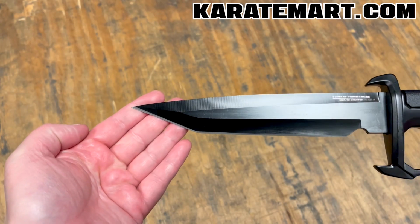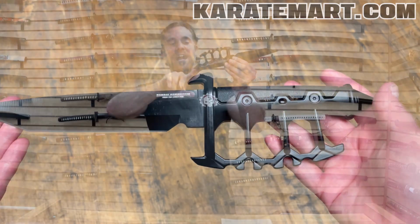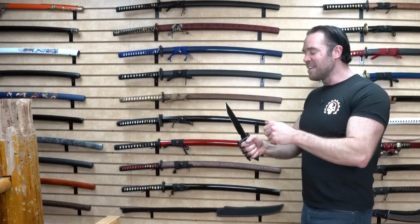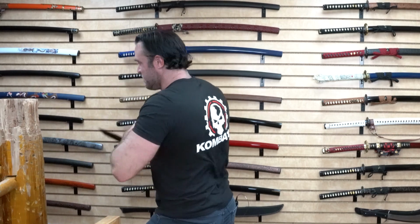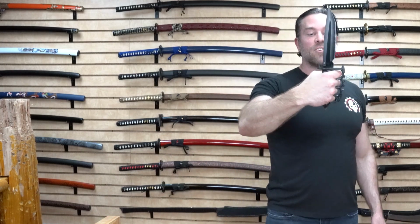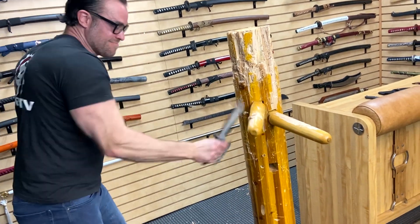Now the blade is clearly full tang, and we can tell that because there's pins that go all the way through the handle. So you can tell that the blade goes all the way down to this pommel spike down there. But I want to test it a little bit by slicing just to make sure that the blade doesn't get loose on us in any way. So let's go ahead and test that. So I was hitting it pretty darn hard, and the blade is still in perfect condition. So I think this thing's going to hold up just beautifully for you.